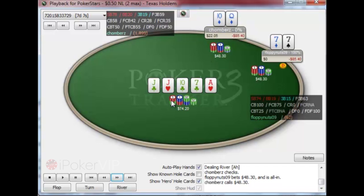But he goes ahead and calls with 10 queen, which is really, really bad by him because that 7 pretty much hits all of my range there. The 7 of clubs, 8-9 gets there. The flush gets there. I just pretty much don't have much.